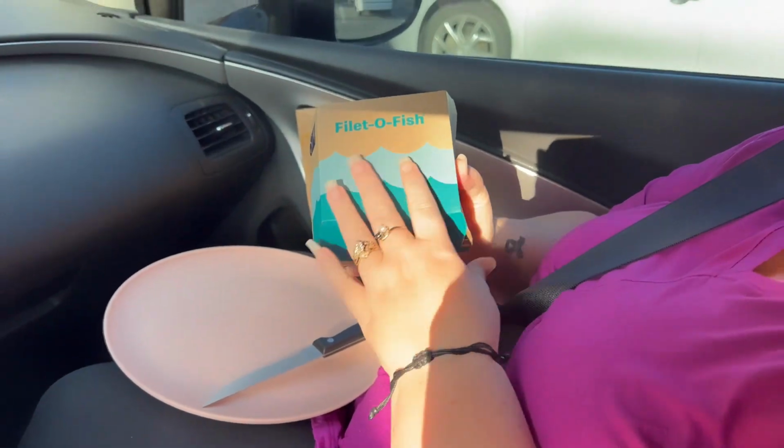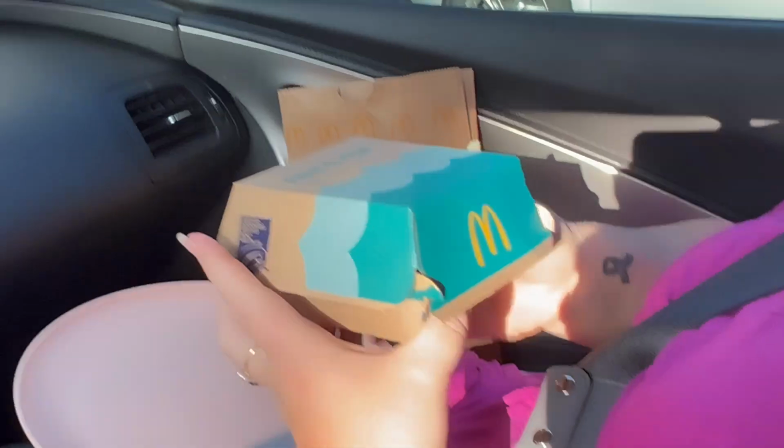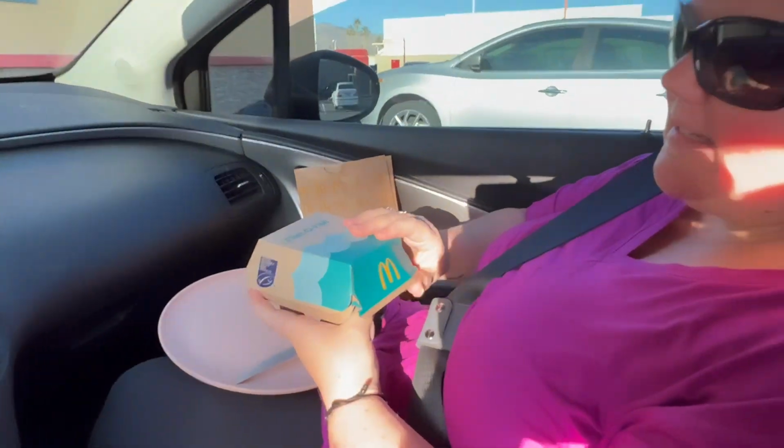Okay, ready? So this is our challenge. We will call it the fish challenge. We are going to count them, yes, 7 different restaurants and trying their fish sandwiches.